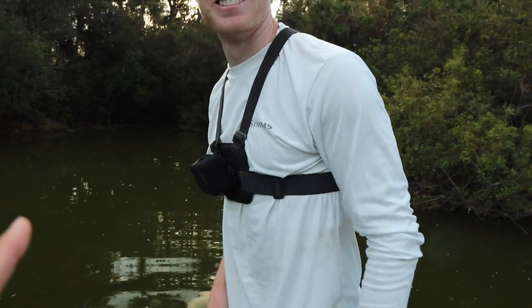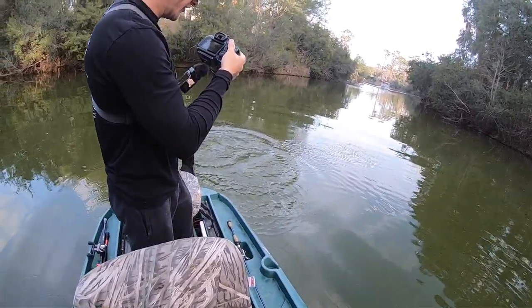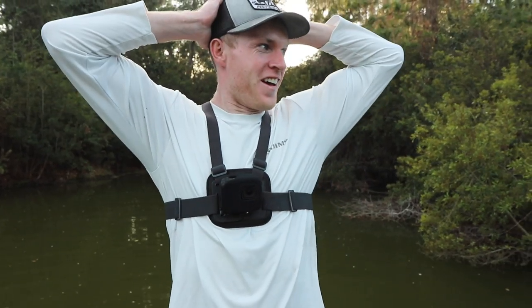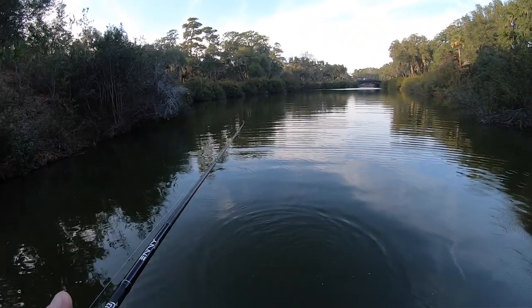So look, another 3.5-pounder. So we got 14.5 pounds of... Oh! Dude. We got 14.5 pounds with four fish. Four fish, 14.5. So if we catch another three, we'd have about 17, 18 pounds. Man, we are swamping them. All right, let's keep it going. I got to retie.